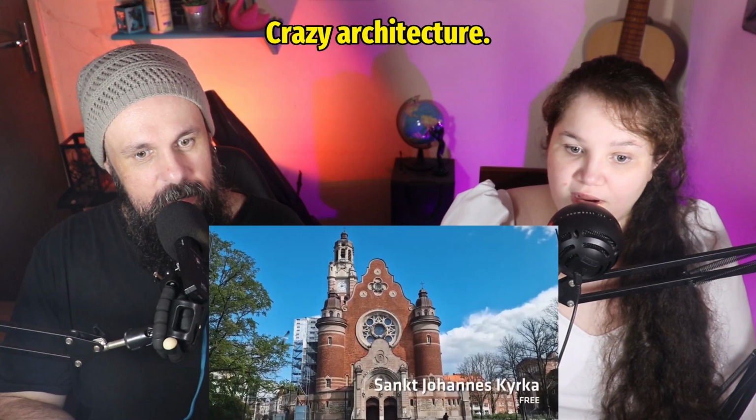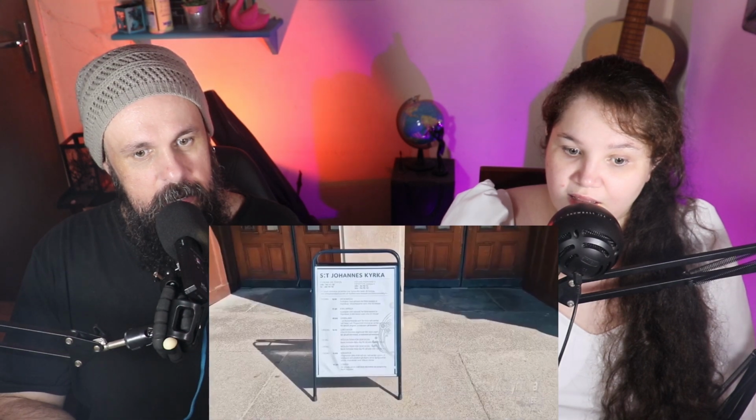Right next door, you'll find the other most famous church in the city. This is St. Johannes' church. From the outside, it looks very impressive, and from the inside, well, it looks very similar to the other one. It's definitely a lot smaller, but definitely worth exploring. And once again, it's free of charge to enter.